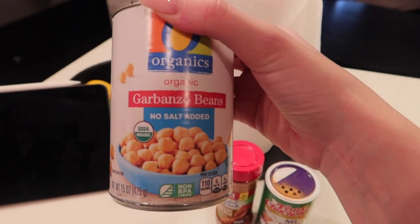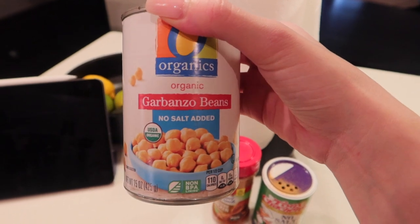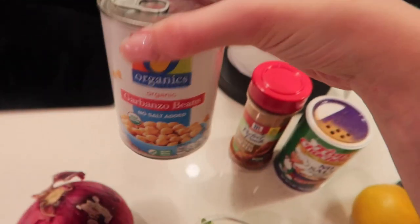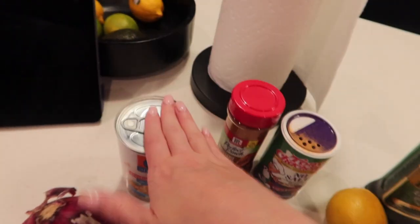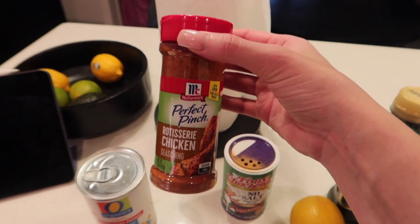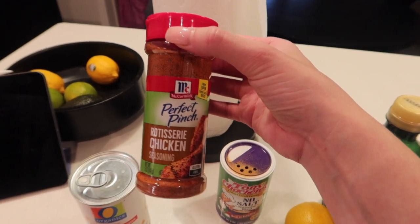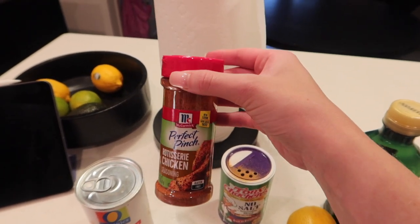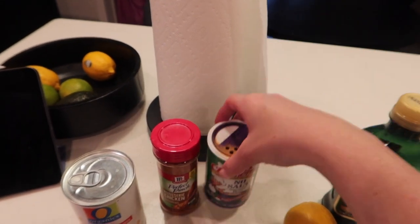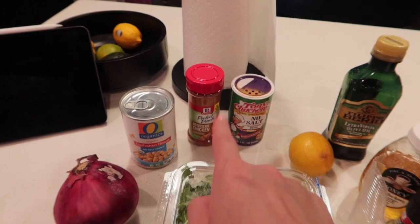I opted for the no salt added ones because I didn't realize that cans of chickpeas have so much sodium in them. Plus I'm gonna season them anyway, so you really don't need salt added. As for the seasonings on these, I'm trying something new. I recently purchased, in a recent vlog you guys saw, rotisserie chicken seasoning. We're gonna add that to the chickpeas as well as a little bit of Tony's no salt added and see how that tastes. Hopefully I like that seasoning.